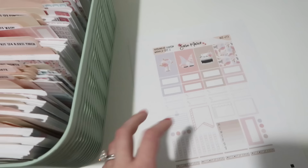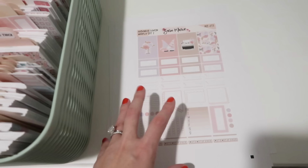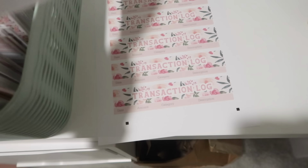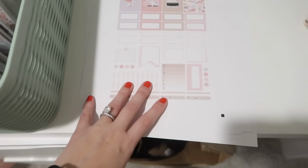For some reason, I did not design sheet 2 for the Hobonichi Cousin for kits 177, and we were missing a transaction log for the complete kits, and I need that so I can package those all up. So I'm going to get these on the Graphtec, and then I'm going to get started with all of the listings. I already kind of got a little head start on them.